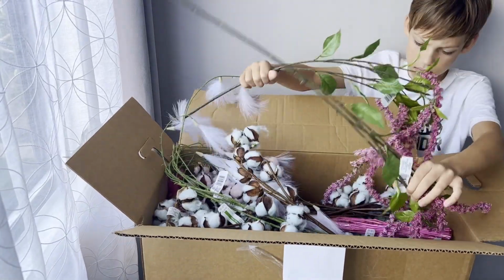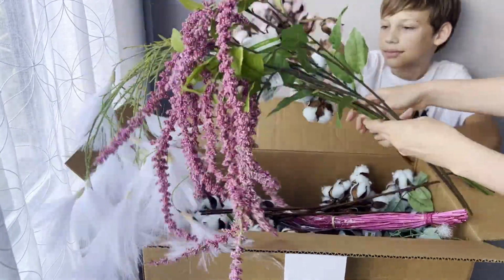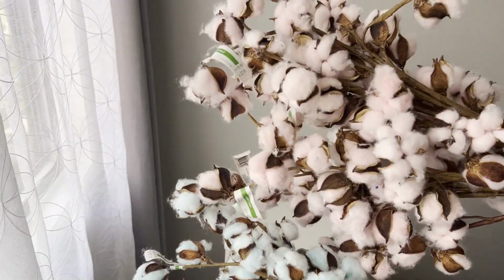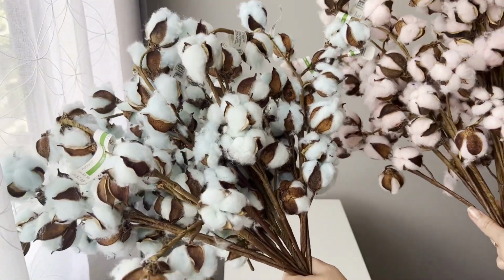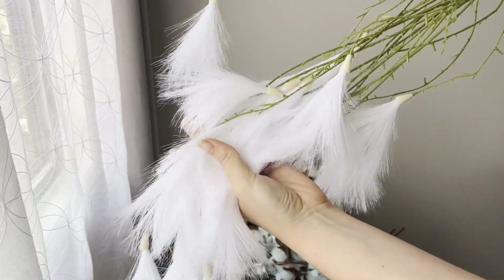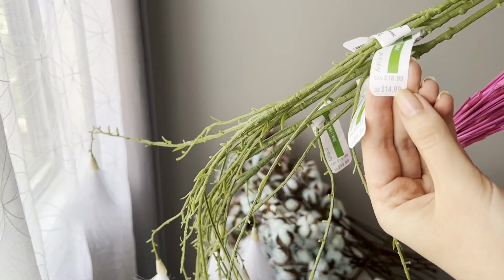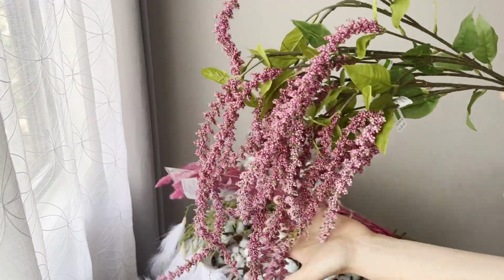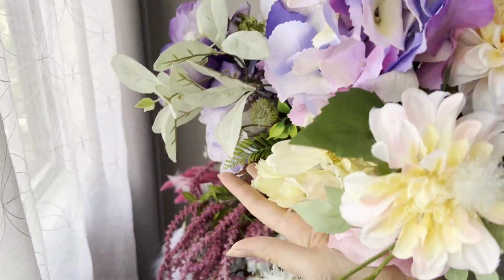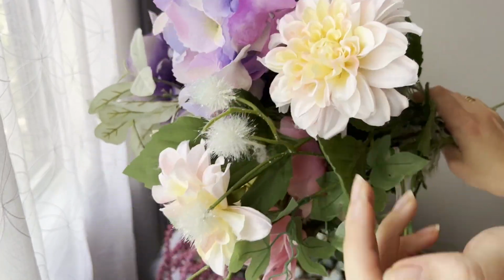This box was filled to the top with stuff from the flower department. Most of the box was cotton flowers. They are colored pink and blue. In total, this is 24 stems of natural cotton. Also, these are some interesting artificial flowers with white tassels at the ends. Here you can see the price. These are another stunning flowers from the spring collection. They fit together perfectly. It will be easy to create some kind of decor project.